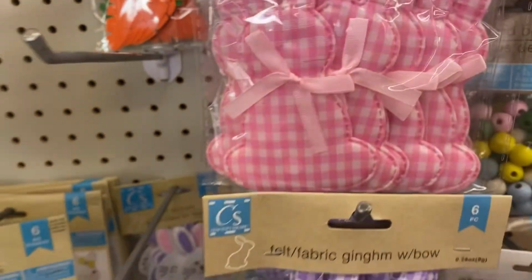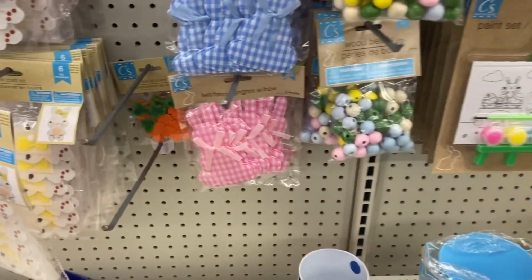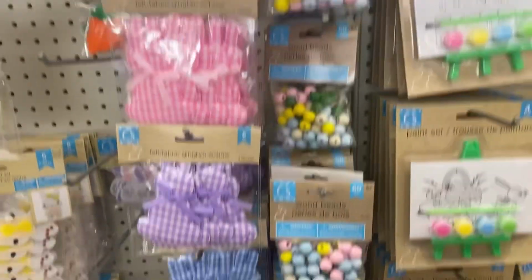These pastel bunnies are so cute. I love all the colors. I love all the pastel colors.